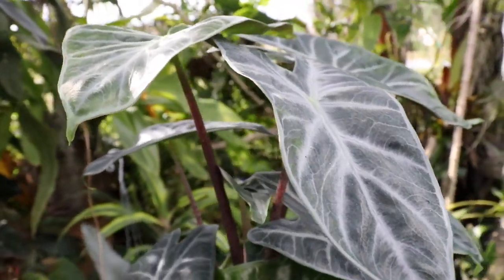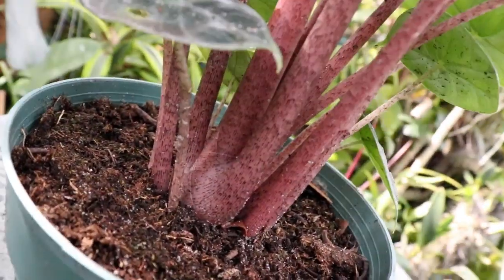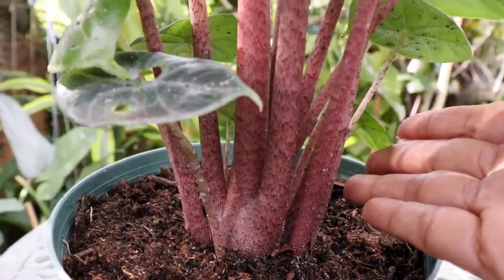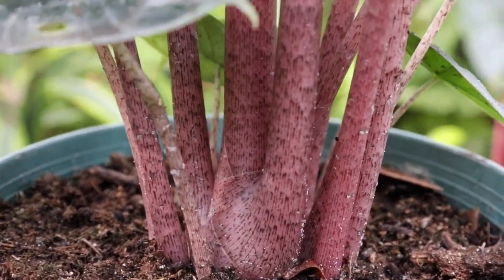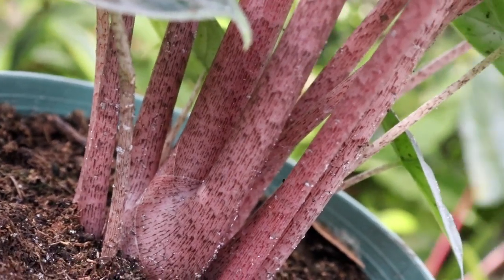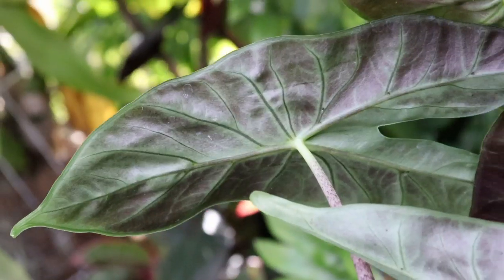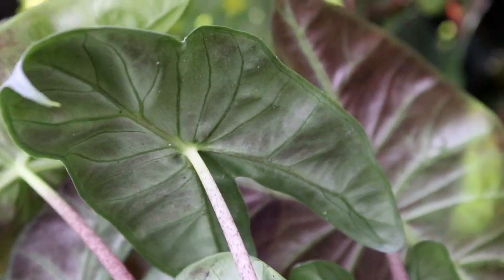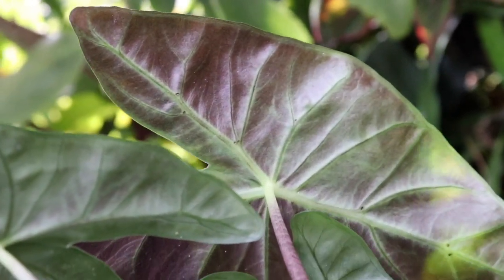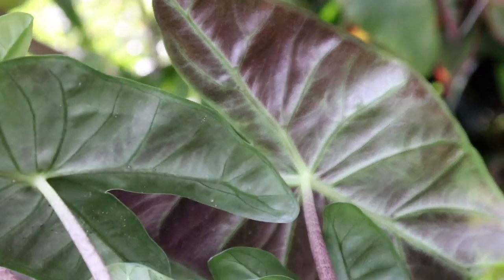And yet another fascinating feature that can be found within this alocasia is actually within the petioles and the stem area. As you can see right here, it has that very nice light burgundy color and also quite a nice mottling effect on there as well. And taking a look at the underside of the leaves, you will actually notice that some of the leaves have somewhat of an effect of spray paint being lightly sprayed with that beautiful burgundy color.